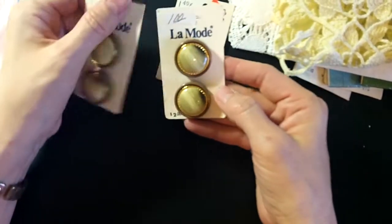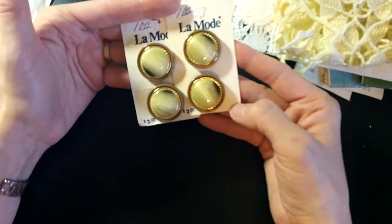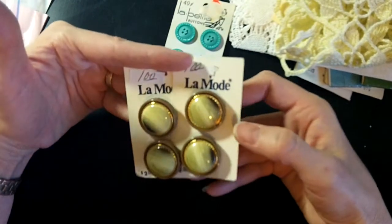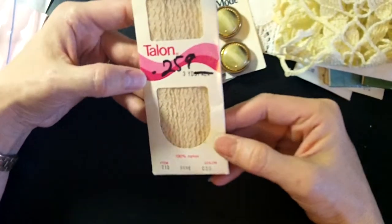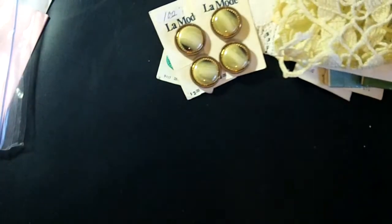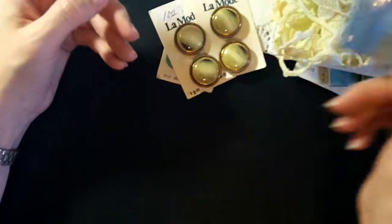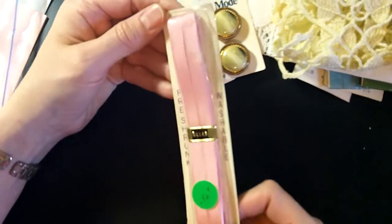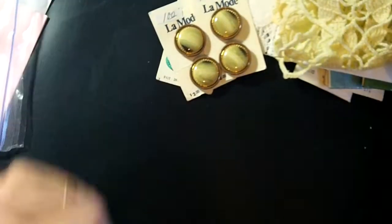And then I loved these. I thought those were just gorgeous. I love that gold and the marbly coloring and design on those, so I got those 2 packs. And then I got some more seam binding lace, 3 yards in a bone taupe color. Got another package of blue seam binding. Got this pink, I think it's just a grosgrain ribbon.